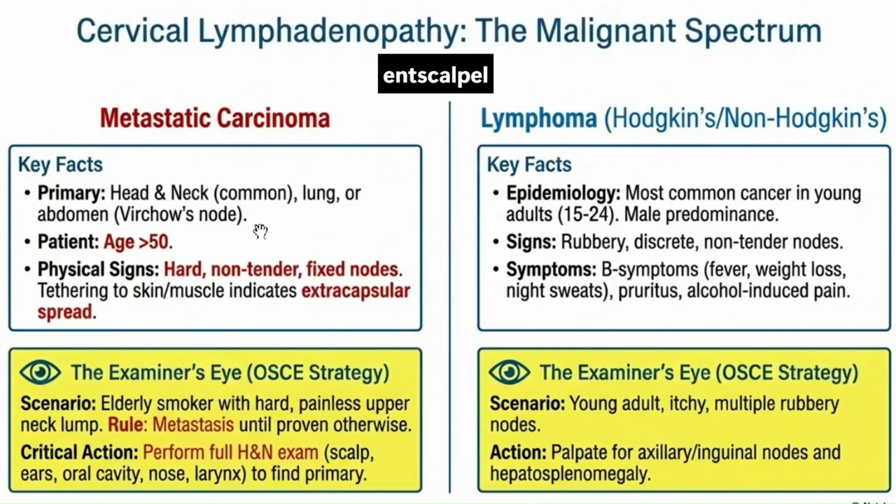And why the left side? What's so special about that? It's all about the plumbing. The main lymphatic duct from your abdomen, the thoracic duct, empties into the bloodstream on the left side of the neck. So if you have a cancer in the stomach, or the pancreas, or the testes, it travels all the way up to the neck. It sends a signal right up the highway. So you could be palpating a neck, but you're actually diagnosing a stomach tumor. That is terrifying, but also incredible. It connects the whole body.